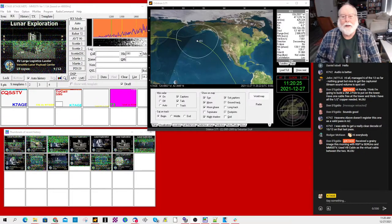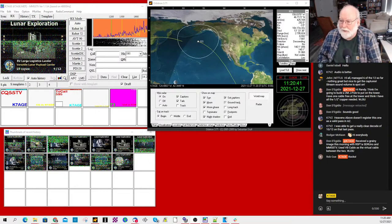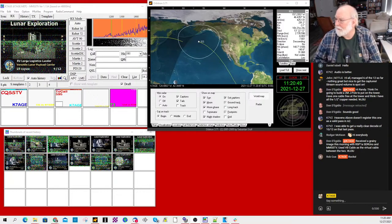Don received a grainy picture using his RSP-1 SDR Uno and MMSSTV using virtual cable. If you receive it with an SDR dongle and try to decode on the same computer, you need a virtual audio cable program to port the audio from one application to the other. So he's figured that out.